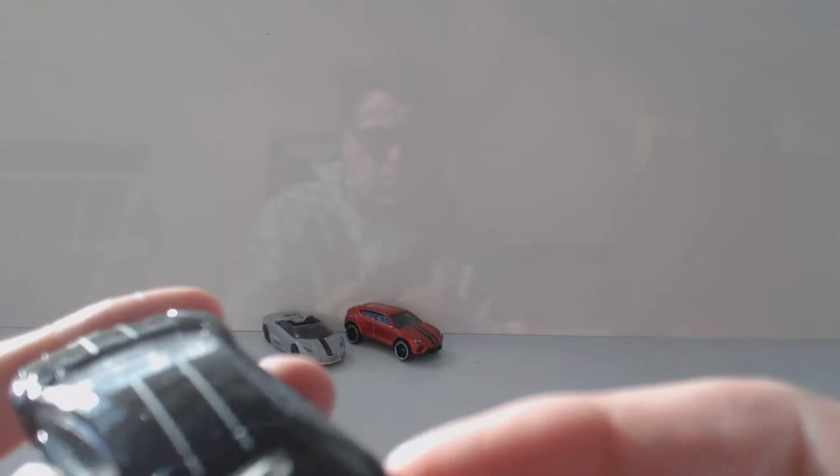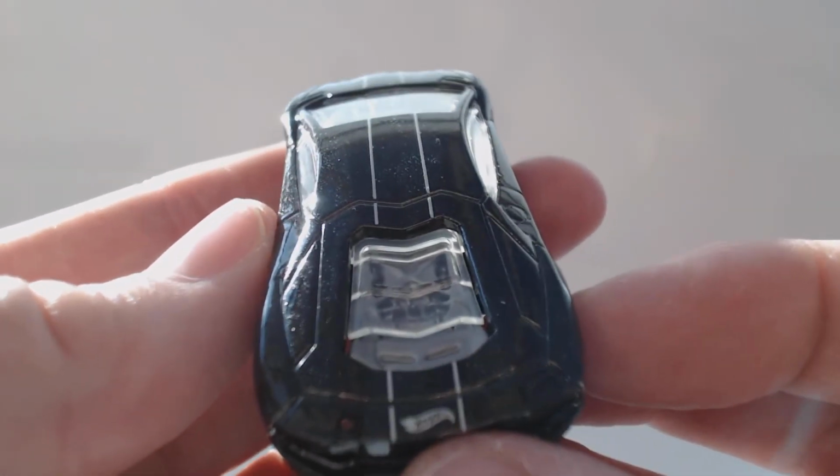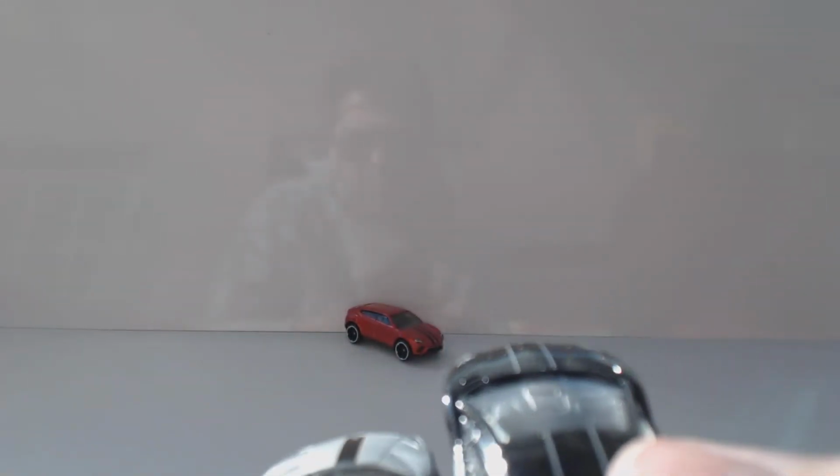So, again, you've got the similar sort of shapes at the back, look. It's got a little Hot Wheels sticker on the back there. And the engine in the back, you can see the engine. I think you can see the engine on that one as well. Oh no, you can't, it just looks like air vents. You can see the engine through the glass canopy there.